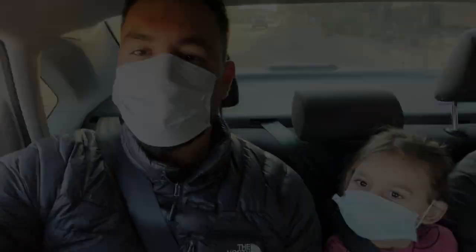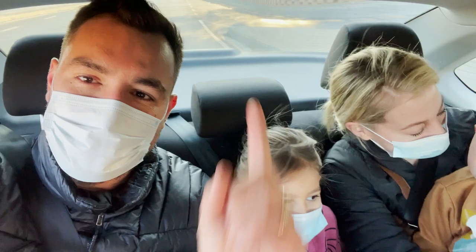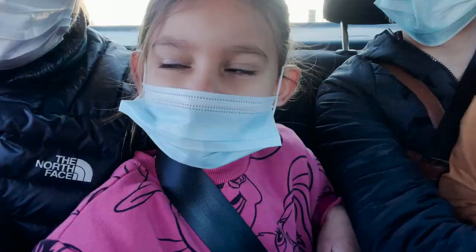Alright, so the toy adventure to Mana Pools begins. I'm used to going on my own, but this time it's definitely not the case. There are four of us, lots of bags in that boot. Everyone's quite excited. Jack, Lula, where are you going? To Zimbabwe and Mana Pools.